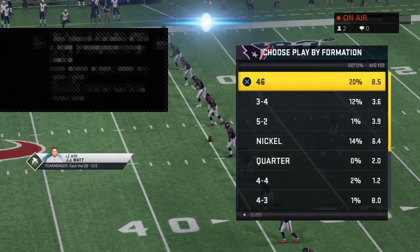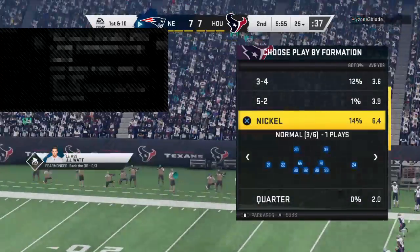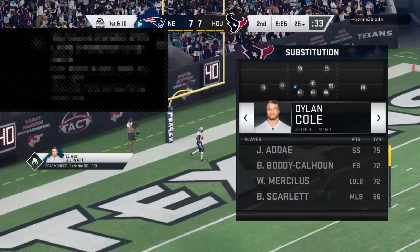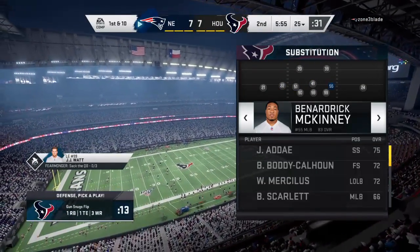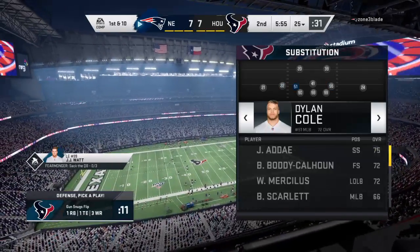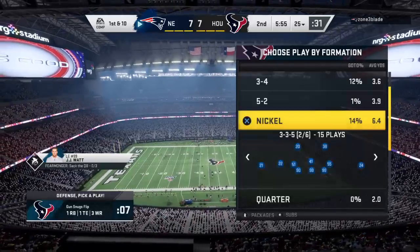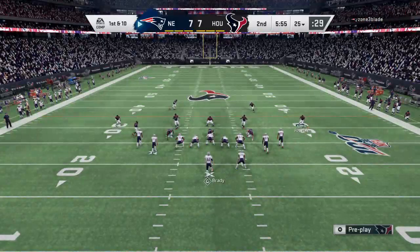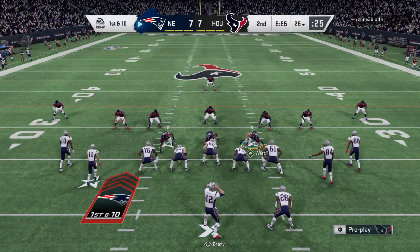We got this at their own 25-yard line. Out comes the New England offense to see what they can do this time. And they're hoping to redo their efforts in the last drive when they got into the end zone.